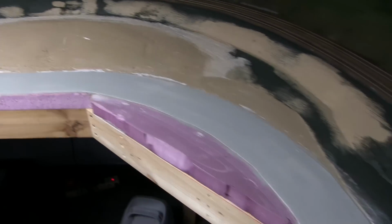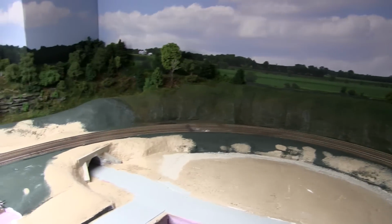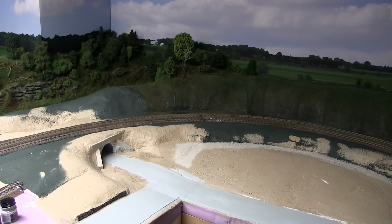So I'm going to let that dry up and maybe move on to getting some of the scenery work back in here. So more to follow as progress warrants.